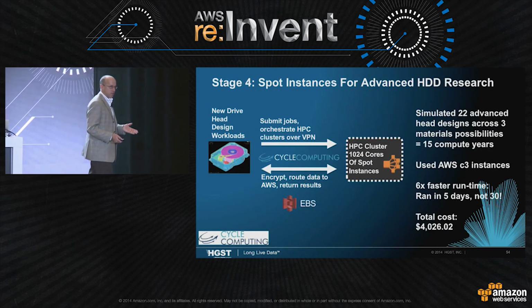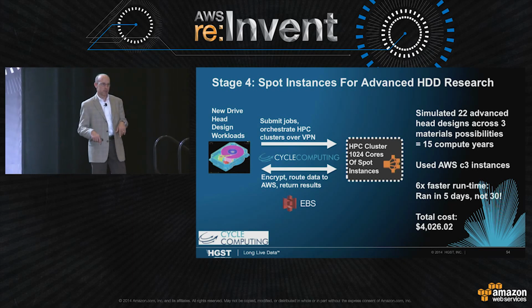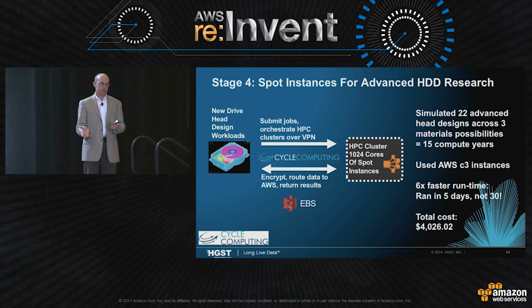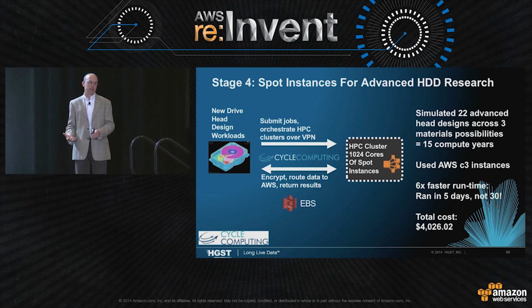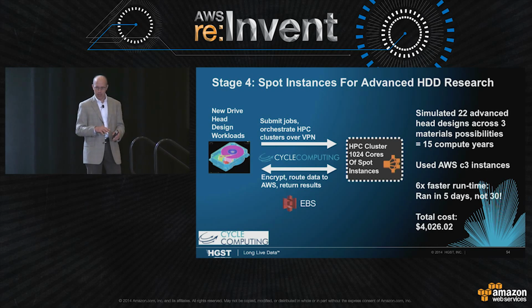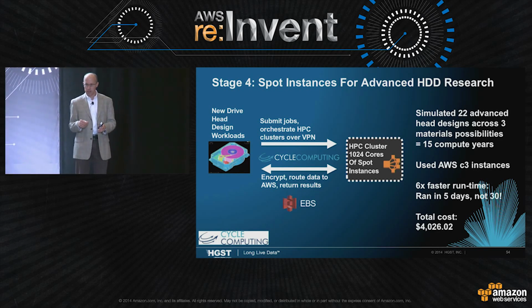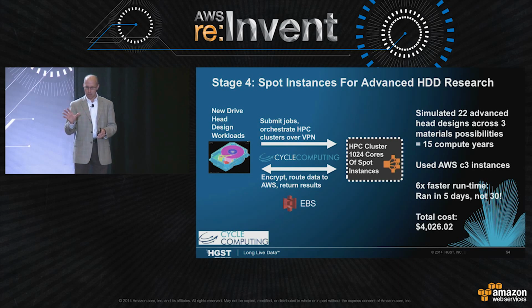So I wanted to highlight two things. One, this is the material that I submitted to the AWS conference last week, and I'll have an update on this. As we have evolved our use of AWS, we migrated from just on-demand and reserved instances to using spot instances, because those are the most cost-effective use of compute from AWS that we can see today. And we were able to be very efficient and shrink about 30 days of computing into 5 days. And we were able to do it by spending only a little bit more than $4,000.